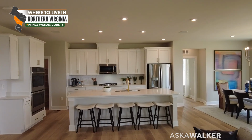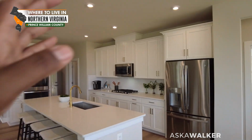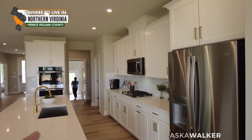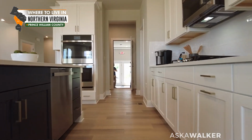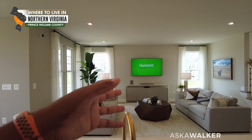So we have a gorgeous kitchen. We have a double oven with a microwave. Now, it isn't a vent hood. You all know I love my vent hoods. I don't know if there is an option for you to include a vent hood on this one, but we have a nice little floor plan, a nice little flow.